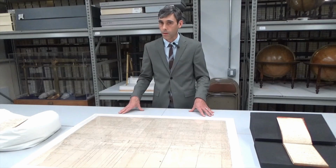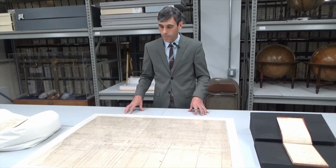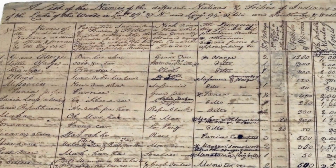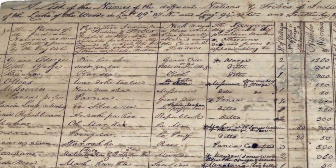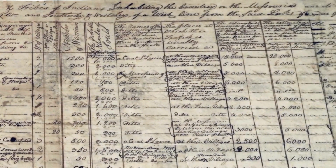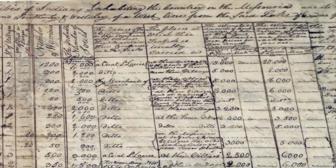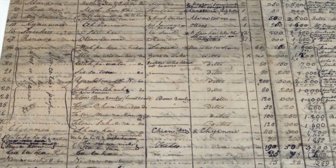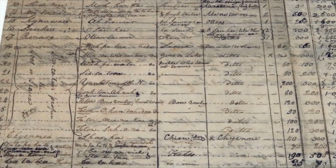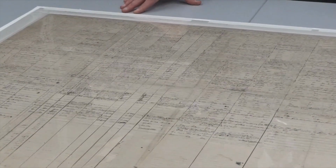What this document is doing is tracing and providing data about Native groups, like I said, in that area between the Mississippi River and the Rocky Mountains. It's very large, covering all sorts of different tribal groups, talking about the size of the group, talking about the languages they spoke, who was friends with who, who was enemies with whom, and giving a general sense of what they were trading. They're trying to investigate this large land that they have just acquired through the French purchase, and they need to understand how they're going to negotiate it.